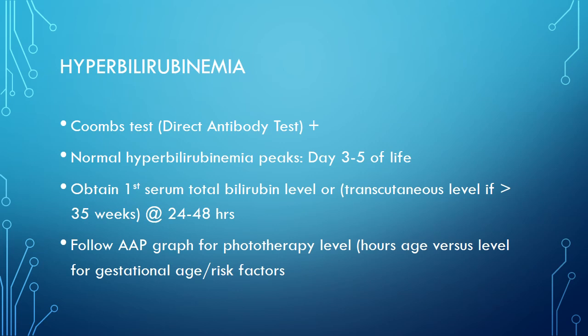And with the O or with the AB incompatibilities, B is bad, but A is awful. So A incompatibilities usually cause worse jaundice and hyperbilirubinemia. But Rh incompatibility is usually worse than ABO incompatibility. So we want to be extra vigilant about assessing for jaundice and obtaining bilirubin levels in these kids.